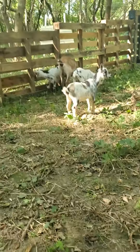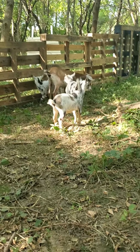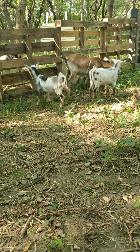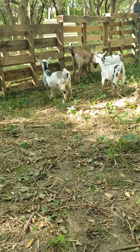So the mini Nubian is a Nigerian dwarf dad bred with a mom Nubian. You can never breed her around, I think, yeah. Because it will be bad. The baby will be giant.